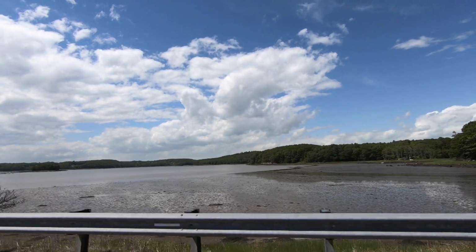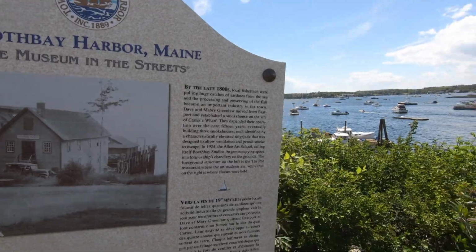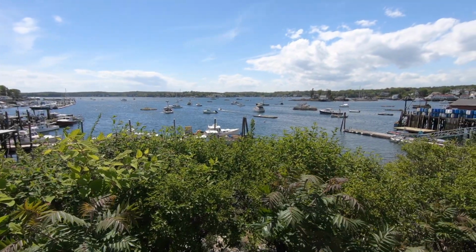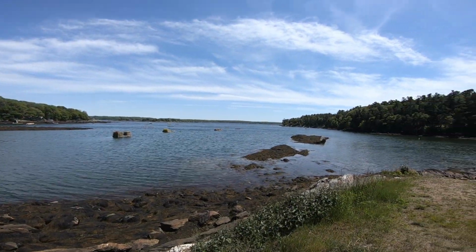As we made our way up the coast of Maine, we stopped in Boothbay Harbor, which is a small town on a peninsula that juts out into the Gulf of Maine. It's supposed to be one of the nicer spots along the Maine coast. Barrett Park overlooks the Lewis Bay.